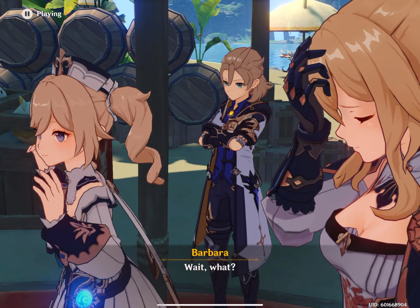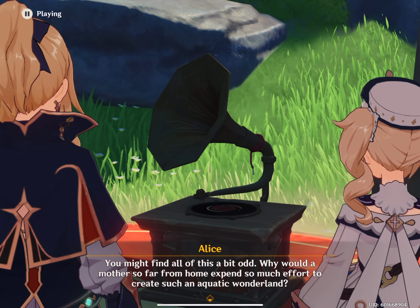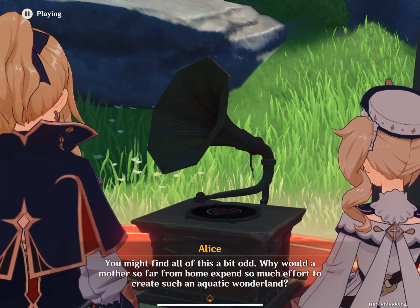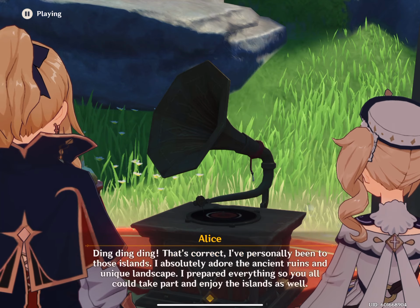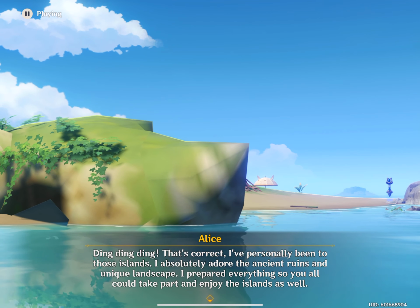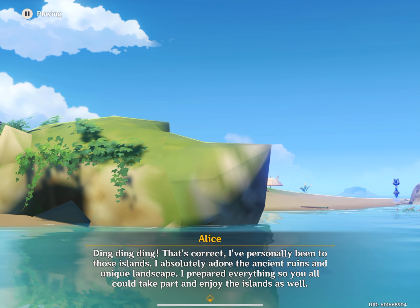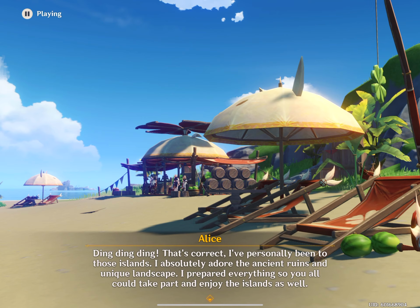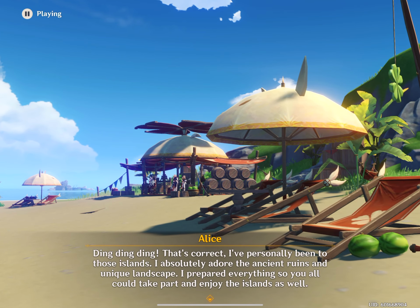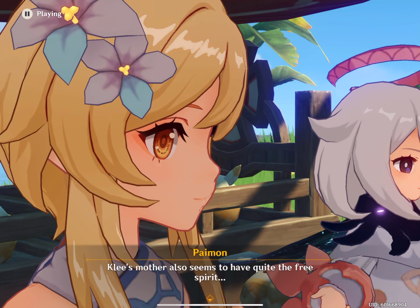Wait, what? You might find all of this a bit odd. Why would a mother so far from home expend so much effort to create such an aquatic wonderland? Ding, ding, ding. That's correct. I've personally been to those islands. I absolutely adore the ancient ruins and unique landscape. I prepared everything so you all could take part and enjoy the islands as well. Klee's mother also seems to have quite the free spirit.